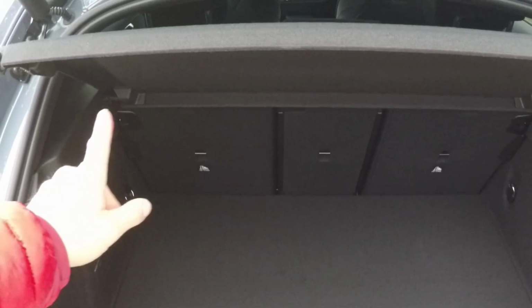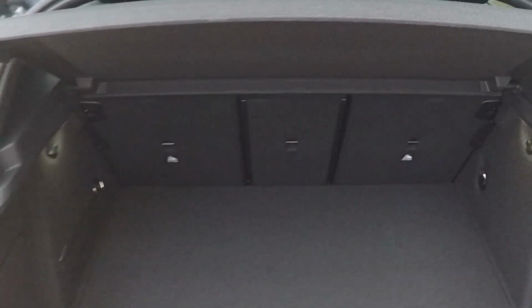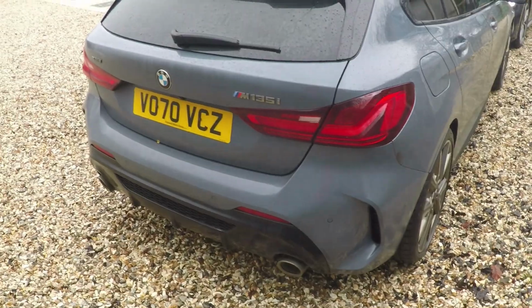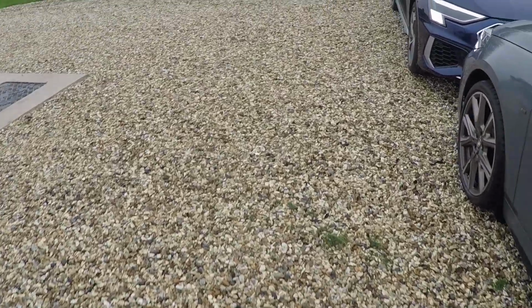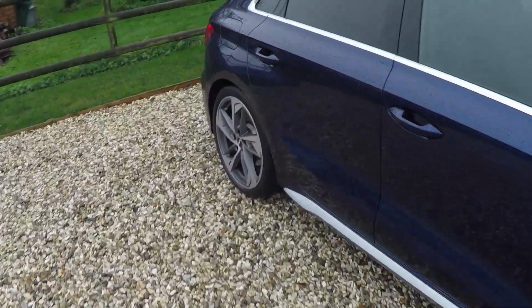Got 40, 20, 40 split folding seats as well, which is really good. You need that really to make the most of a hatchback. And press that and it closes. A very, very impressive showing from the BMW. It's the carpet really that does it for me, because it's just so sad that Audi have cheapened it off thinking nobody will notice it.